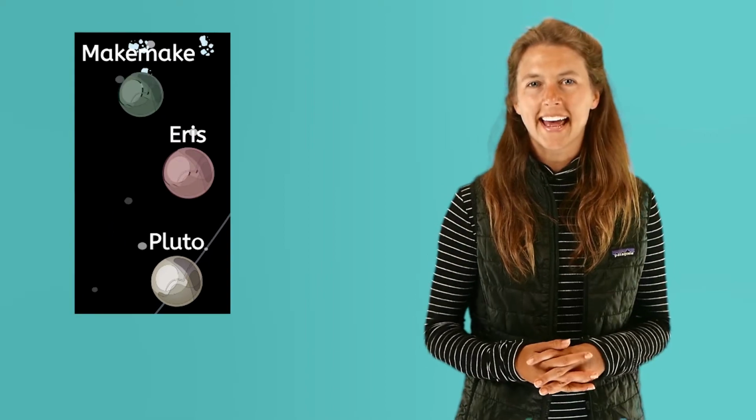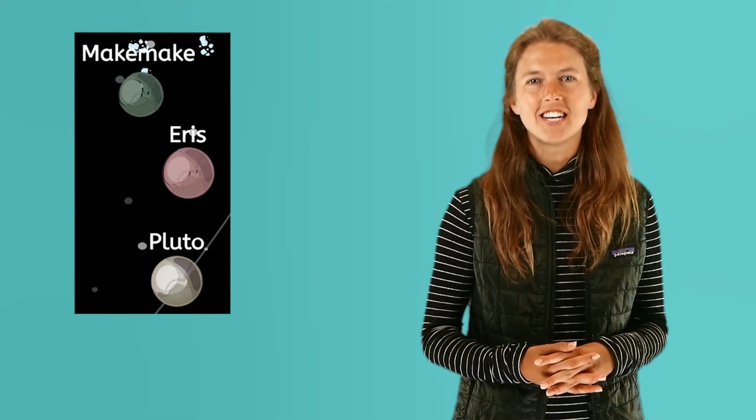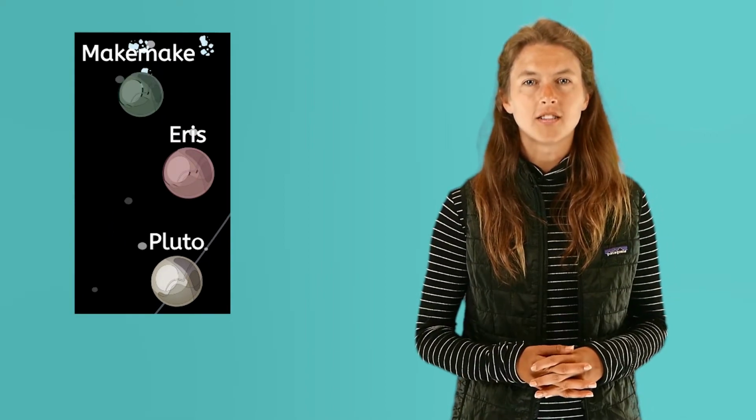The Kuiper Belt is a large asteroid belt that is located between Neptune and the furthest reaches of our solar system. It is much larger than the asteroid belt that is between Mars and Jupiter. Astronomers believe many comets come from the Kuiper Belt, and that it is also home to many undiscovered dwarf planets. Pluto, Eris, and Makemake are 3 dwarf planets that are near or in the Kuiper Belt.